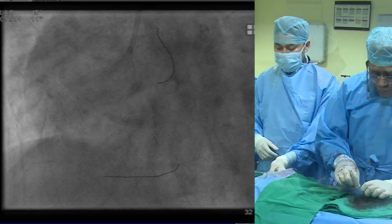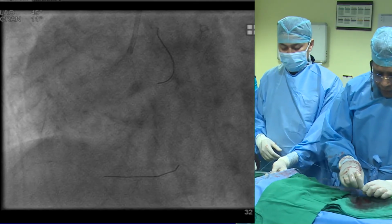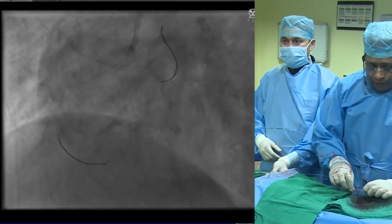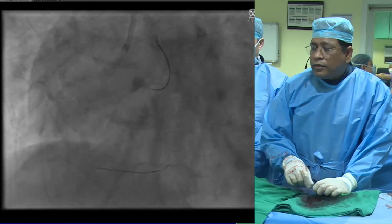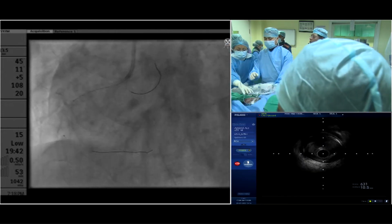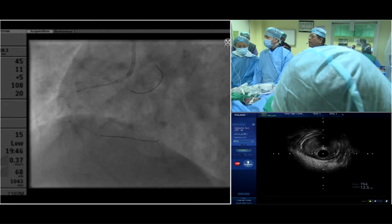Down. So we are working on FFR wire only, and we'll see how the FFR turns up at the end of the procedure. Okay, leave the wire. Okay. So you see there was some plaque here, so we didn't want to deploy here. We will little. So this was a normal segment which we targeted.